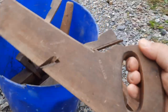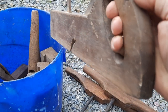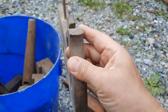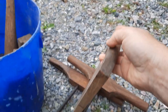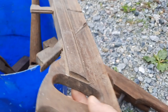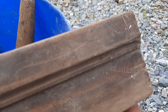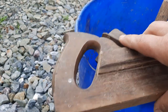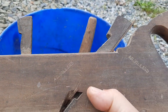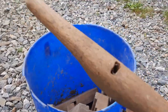Now this here, you don't often see them in this form. It's the shape of a saw, and it's for going up against furniture very closely, being able to run it backwards and forwards and cut a rebate. But it's very unusual. It's all stamped up. Someone didn't want to lose this one. So that's a really good find. Yeah, spare handle.